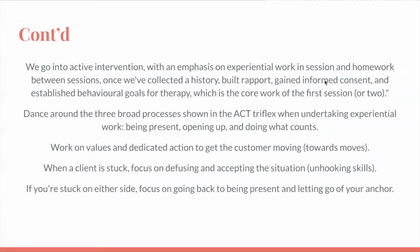We need to work on values and committed action to get the client moving. When the client is stuck, we need to focus on defusing and accepting the situation. If we are stuck, focus on going back to being present and dropping anchor.